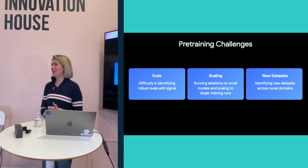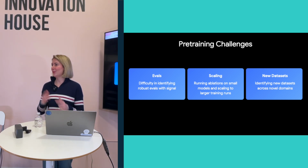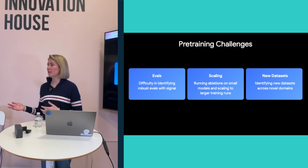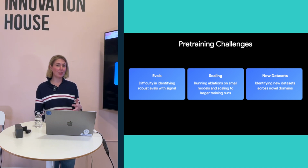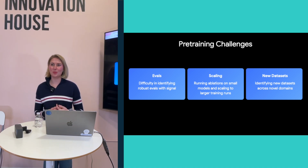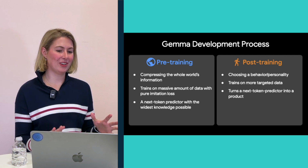Finally, as I mentioned previously, new dataset curation is really hard. We were just talking before this lecture started about curating datasets for new indigenous languages and how difficult that can be, and is an area where we would love to see improved performance. So we're really excited about curating new data sets and hoping to collaborate a lot more with the open source community to help us identify some areas for future work. That's the high-level overview of pre-training.